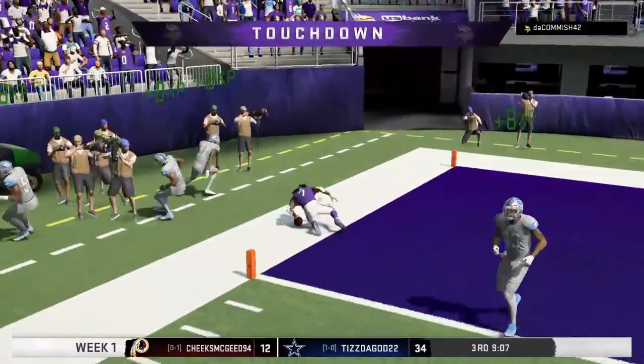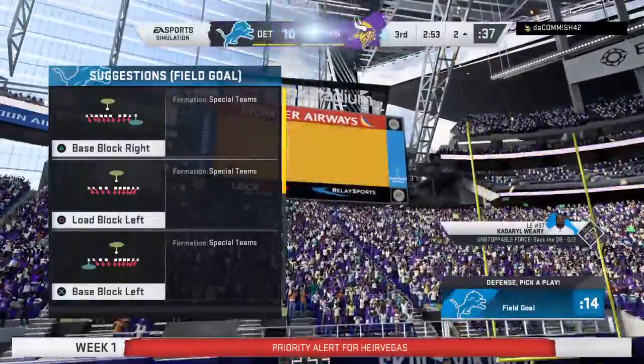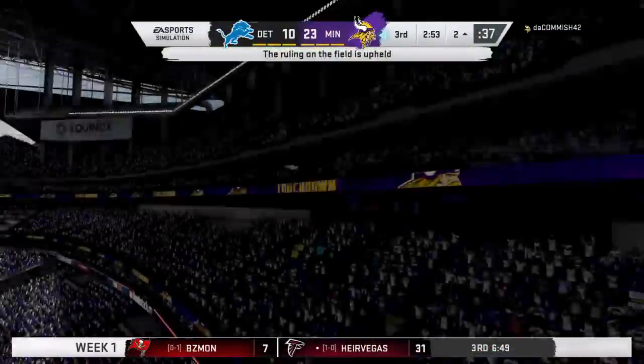It's caught in the end zone. Touchdown, Minnesota. Dalvin Cook there to make the grab. And the Vikings are going to widen that advantage.